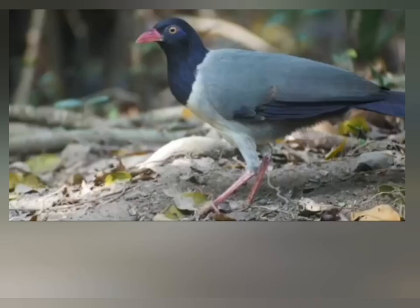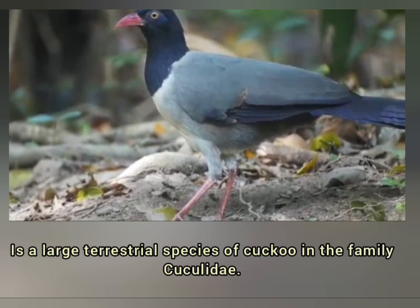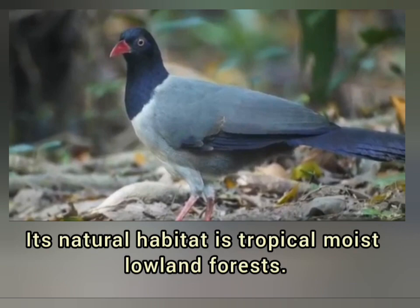The coral-billed ground cuckoo, also known as Reynaud's ground cuckoo, is a large terrestrial species of cuckoo in the family Cuculidae. It is found in Cambodia, Laos, Thailand, and Vietnam. Its natural habitat is tropical, moist lowland forests.